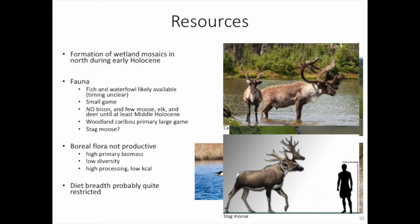So people have made the argument that maybe even these really early groups like Folsom were exploiting bison in Wisconsin, but we just don't see evidence for that. Bison are more of a middle Holocene species in the region. And the same thing goes for other things like moose and elk and whitetail that you might think are pretty early.